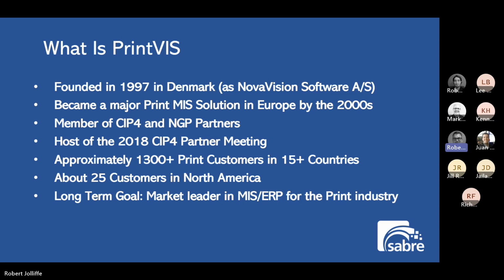One last little comment about this. I don't think I have a slide on it. One of the partners that is partnering with PrintVis and selling the product is Kodak. So Kodak has listed PrintVis on their Printergy Cloud implementation solutions, and we work with Kodak on some of their product integrations as well.